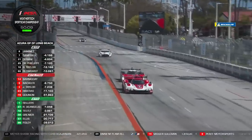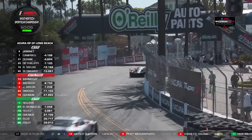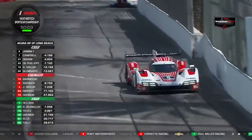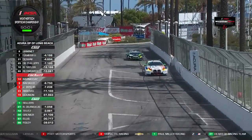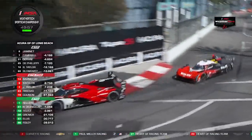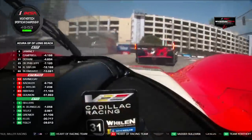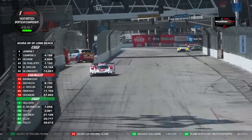But both Porsches are ahead of both of them, I think, now, aren't they? Having made their stops. Chaminier late. Campbell second. Pipo Durrani third. Yeah, Colin DeFilippi with that pit stop, yes. So Porsche 963 from Porsche Penske Motorsport, first and second. Then the Cadillac and Pipo Durrani.